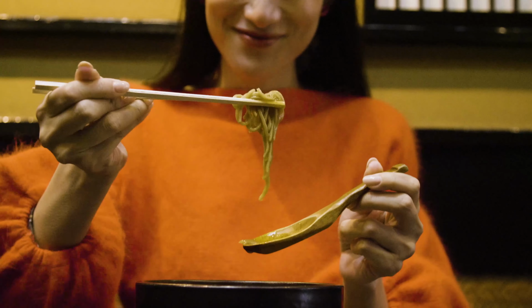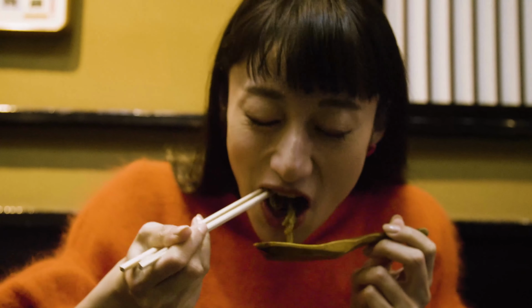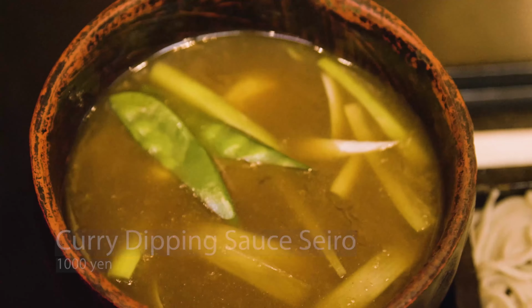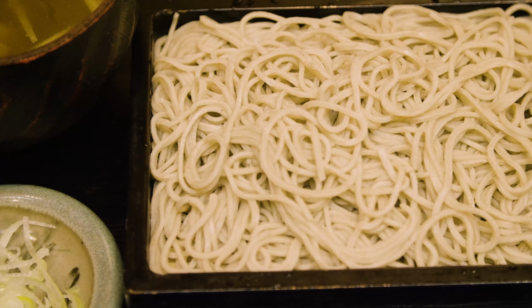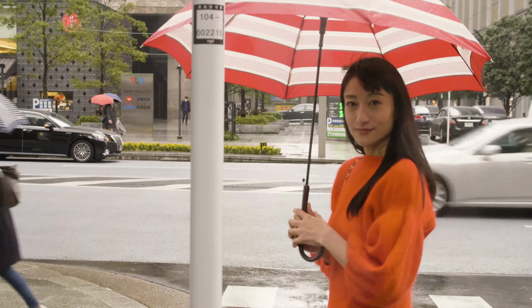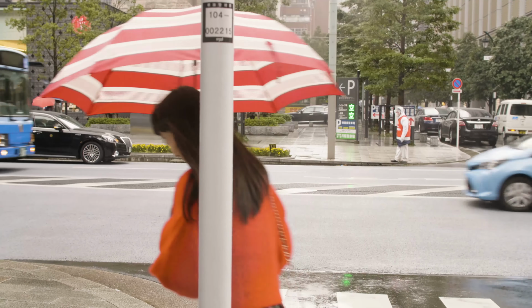Choose from pork and chicken. Curry dipping sauce seiro is also recommended if you like cold soba. After leaving Yabukyu, return to Chuodori Street and go straight again.